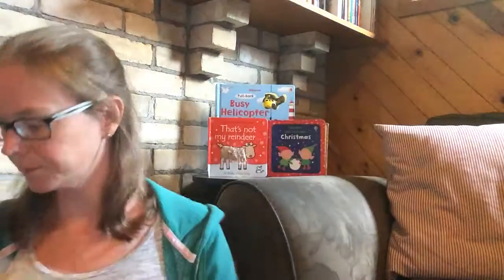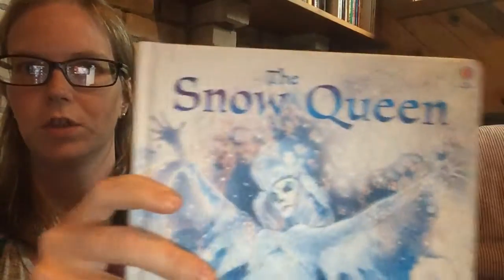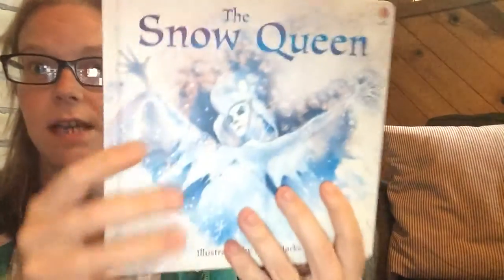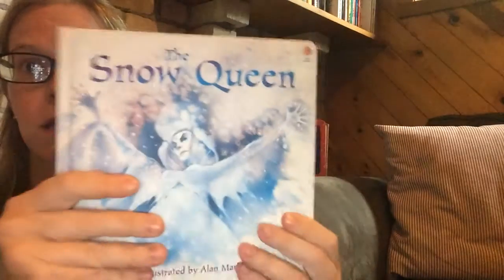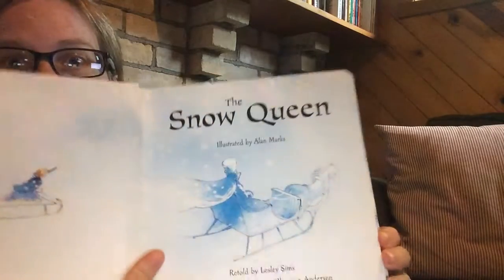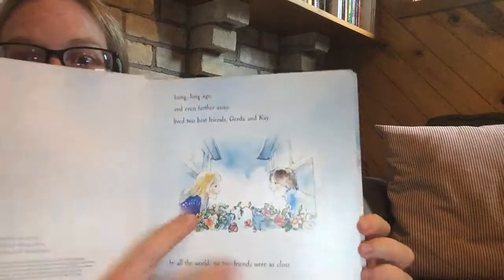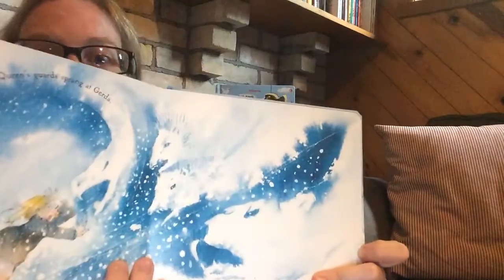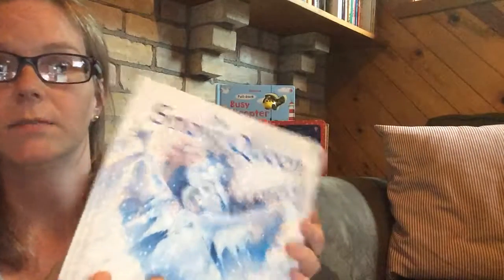Next up is The Snow Queen. It's part of Usborne's picture book series. This is a great series because it has a lot of classic stories in it, like Aladdin and Beauty and the Beast. Another sturdy board book. This would be great for any child of any age, and it's got a lot of great illustrations in it and simple text so that they can follow along easily. I think this would be a great book for story time or a bedtime story.